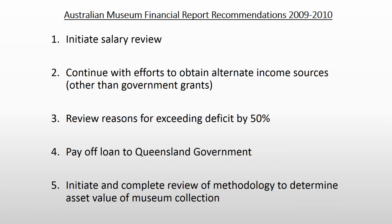A few recommendations I had for this financial report were to initiate a salary review, continue with the efforts to obtain alternate income sources other than government grants, review reasons for exceeding the deficit by 50%, pay off loans to the Queensland government, and finally initiate and complete a review of the methodology used to determine the asset value of the museum collection.